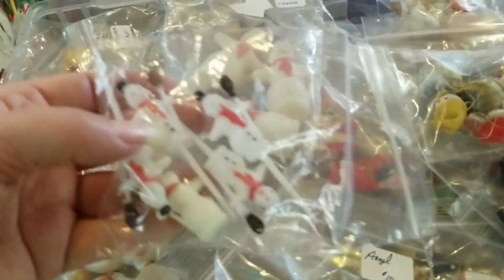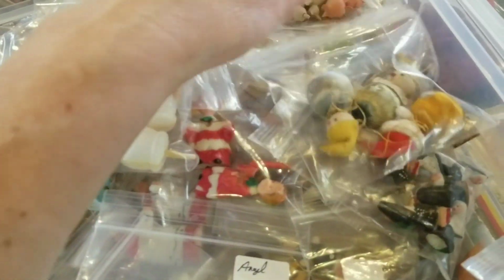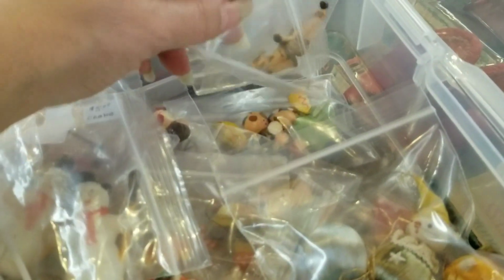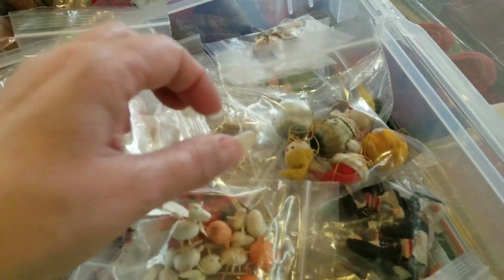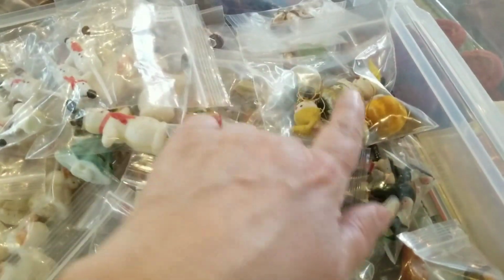Anyhow, he's going to have it again. We already had the one Memorial Day weekend, and it was really good. Now he's going to have it again the beginning of November, just at Canfield Fairgrounds. You don't have to go into Youngstown or anything. It's right off 11. I'll have to look.